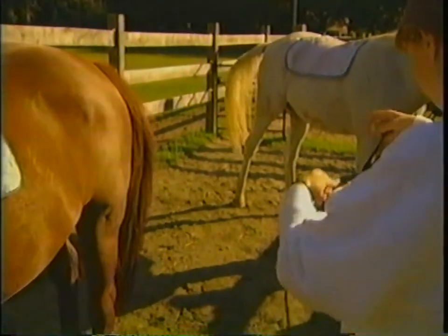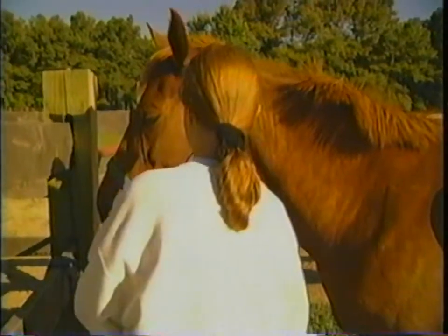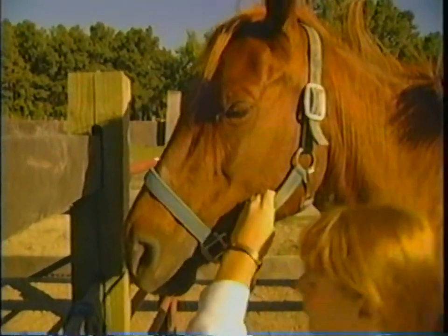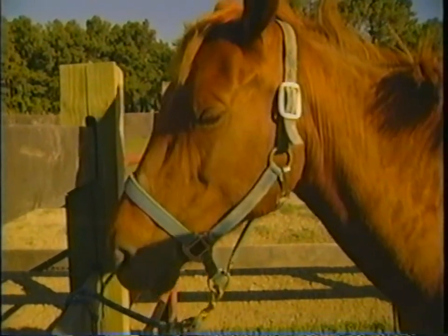Snickers wears a hunter breastplate. This is an optional piece of tack that helps keep your saddle in its proper position. The breastplate is placed over Snickers' head to encircle his neck. Be sure to re-secure the halter before you continue.